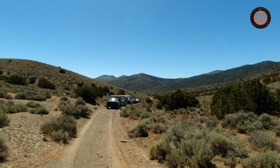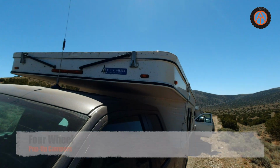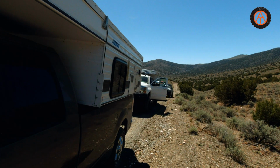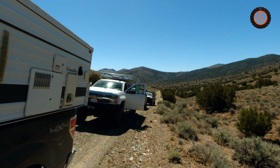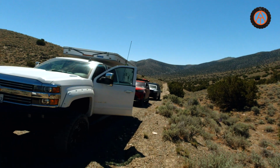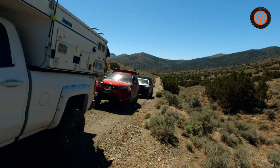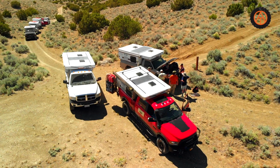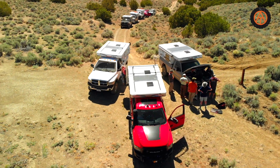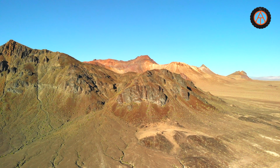So one of the things Bob is doing is he's got a lot of guys out here with their four-wheel pop-up campers, and he's doing a four-wheel pop-up camper tour to figure out, is this a good trail to bring others on? So he's invited his friends, and then we've got the odd man out Land Rover, but we're doing just fine. KP just blew his hose to his radiator. So he's gonna fix that here in a minute once it cools off.